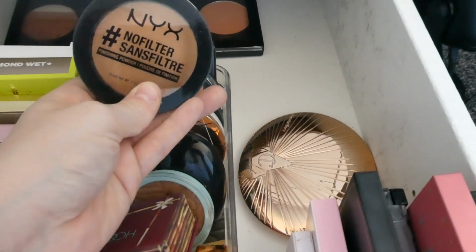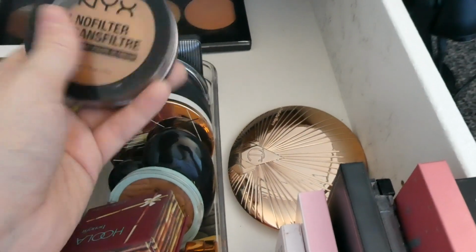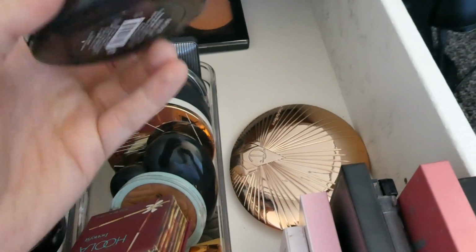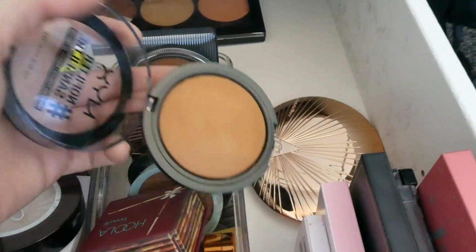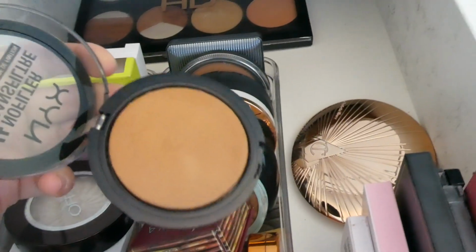This is the NYX No Filter. It's actually a face finishing powder, but I use it as a shimmery bronzer. Although now that I think about it, do I actually need to keep this? I have had this for years, by the way. Literally when I started my makeup collection, I've hardly even made a dent in it. But I actually have shimmery bronzers.